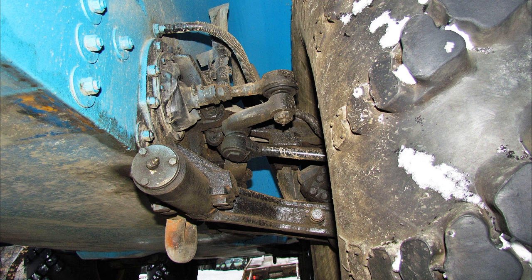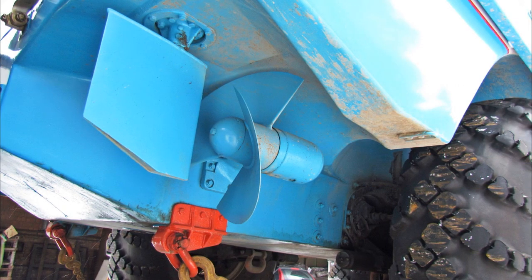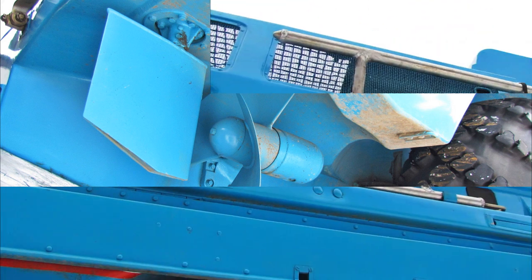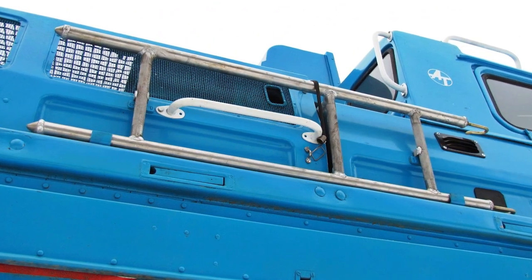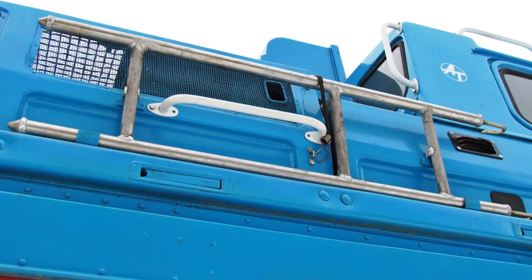Torsion bars are used in the suspension of all wheels. Propellers were used instead of water cannons. All regular removable aluminum ladders were made hollow, so they do not sink if they suddenly find themselves in the water.